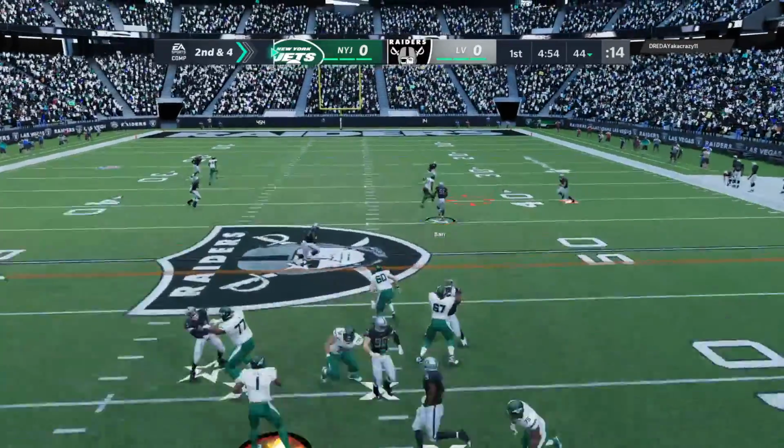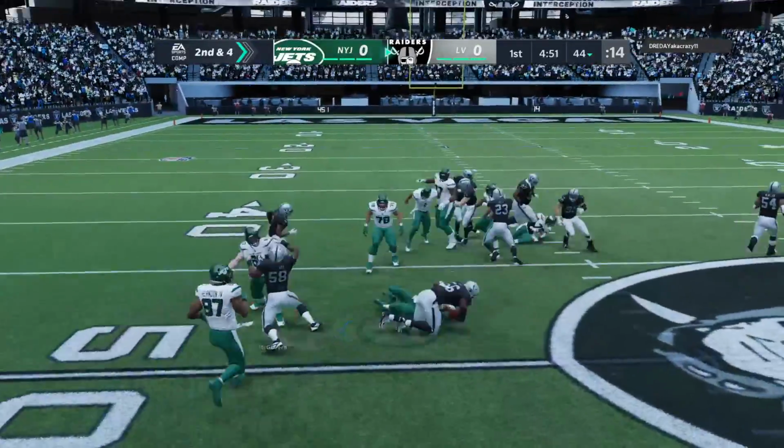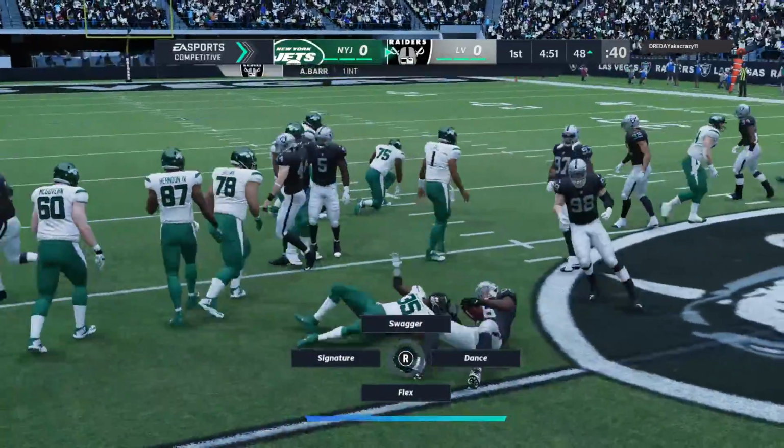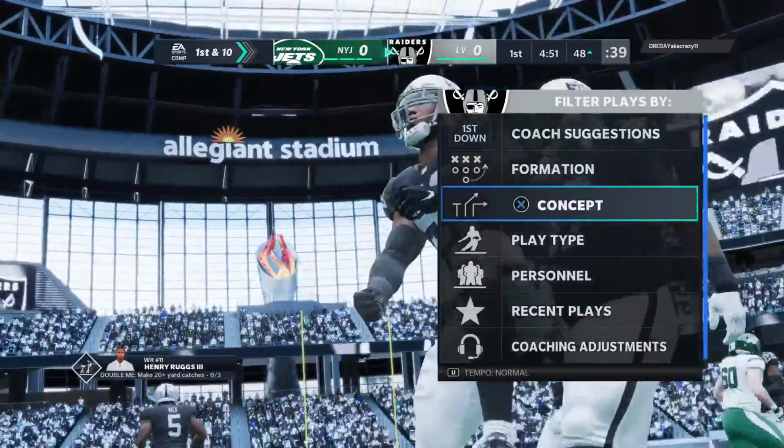They're going to look to throw into heavy traffic, and it's intercepted. Picked up by the Pro Bowler, Anthony Barr. And he'll take it across midfield and down the 48-yard line.